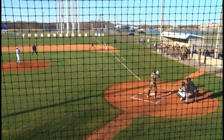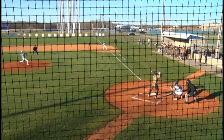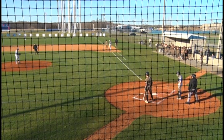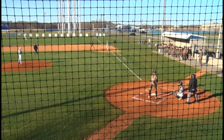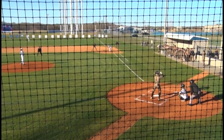Count 1-0 with 1 out, 1 on base. Hunt delivers the pitch. That's high. Ball 2. Count goes 2-0. Smith County typically, historically, has been a hitting ball team. They hit the ball regularly.